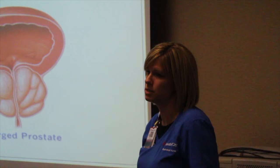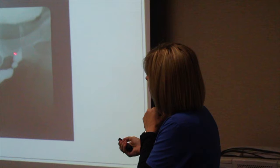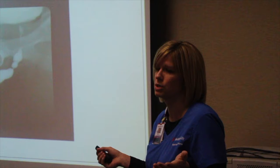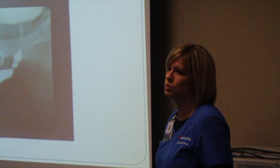And this just actually shows a urethral stricture. And sometimes, if you start out with your 16 French catheter and that doesn't really work, you can try to use a smaller catheter. Sometimes what I found with men, when I went to insert a 16 French and it didn't work, if I utilized an 18 French, then it worked perfectly too. But again, that's going to be an open system. And honestly, if you're utilizing a 16 French on a male and it did not work, then just switch to a Coude catheter.